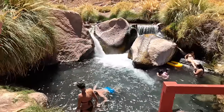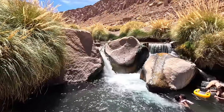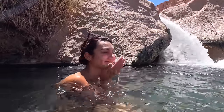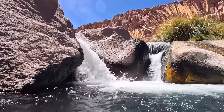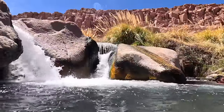So I think this will be the final pool that we go in. The coolest waterfall so far. I think we went in about 5 overall. Almost all of them. Yeah, this one's a legit waterfall. Like almost 2 waterfalls. Yeah, it is. Double waterfall. 2-in-1. Beautiful. All of them are beautiful, really. All the pools.